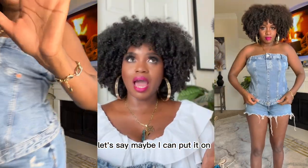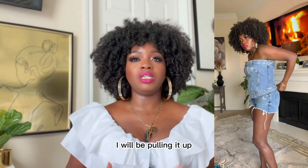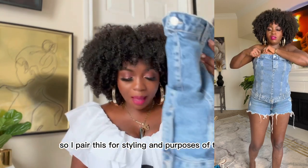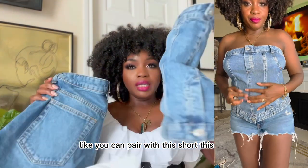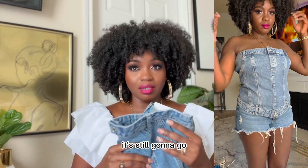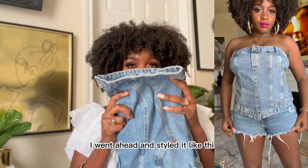Let's say maybe I put it on, and while doing my day I will be pulling it up, and I don't want to do that. We don't want to do that, the inconvenience. So I paired this for styling purposes of this video. I just wanted to show you all, if you have this top and pair it with so many different pants, it's still going to work good. But for this video I went ahead and styled it like this.